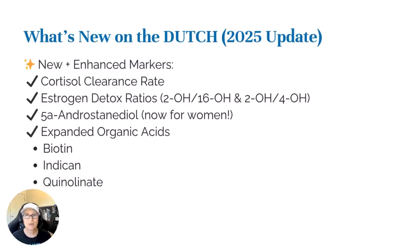Now let's talk about what's new and why I love it. These added and updated markers bring a whole new level of insight, especially when working with thyroid cases. The expanded Dutch now includes cortisol clearance, estrogen detox ratios, 5-alpha androstenediol, and a few more organic acids: biotin, indican, and quinolinate. Let's look at them one at a time.